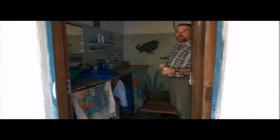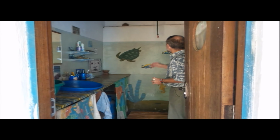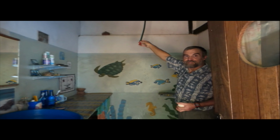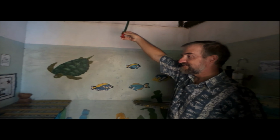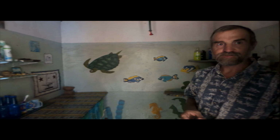Oh, this is the bathroom. All very do-it-yourself. We couldn't get much plumbing material in the years when we put the bathroom in. So this is a bit of garden hose with a small rose on it. So that is our shower. And we had a friend who was an artist who did these beautiful designs on the wall.